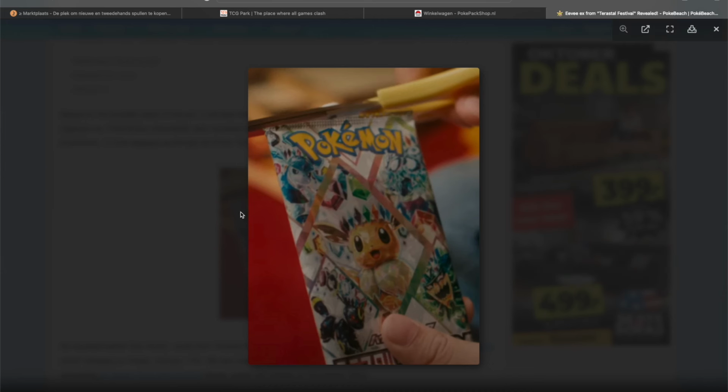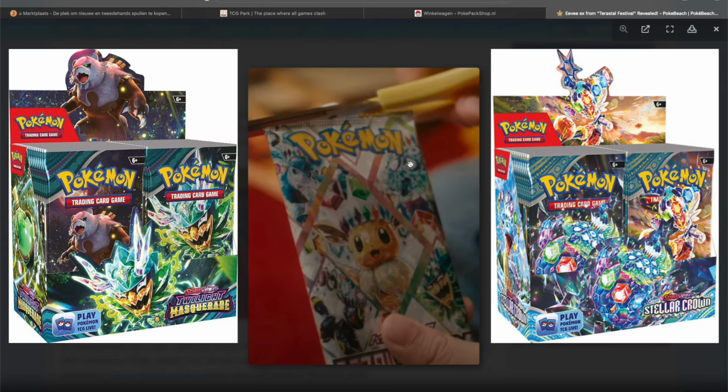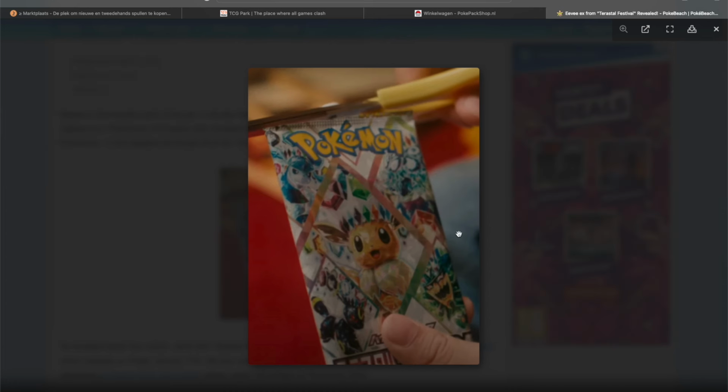What about Jolteon, Vaporeon, and Flareon? No idea if they're going to be in this. Of course, we all hope, I think, all the evolutions are in this. But we're going to find out either way. On the other side of the pack, we see Terapagos and we see Teal Mask Ogerpon. And you might think, wait, they already had their own set specialized on them, let's say, based on them.